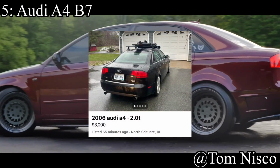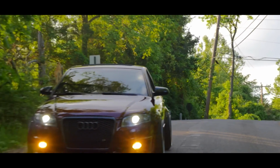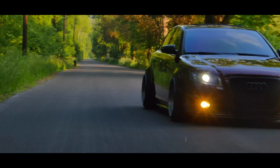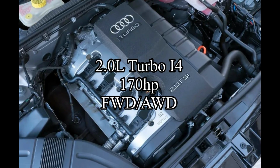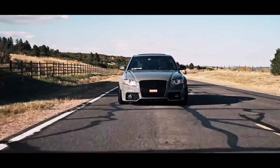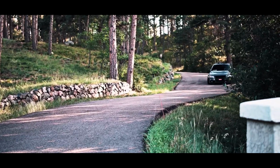5th place, I didn't want to separate this one too much from the Mark IV GTI because they're very, very similar. It's the Audi A4 B7. Like I just said, these cars are very similar. I mean, they don't have the same motor, because obviously this car is not a 1.8T, but they are just pretty much exactly the same car. They come with a 2 liter turbo inline 4, making 170 horsepower, and it's front wheel drive or all wheel drive. 170 horsepower was also the number in the Mark IV GTI earlier. The only thing is that this one offers all wheel drive, which is obviously a little bit better, so I put it 2 spots higher. It's also a sedan, and I also kind of think it looks a little bit better.